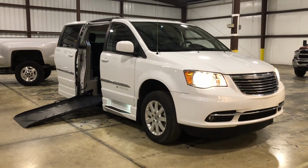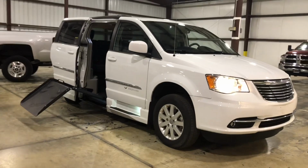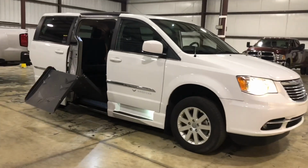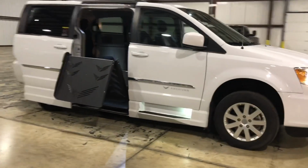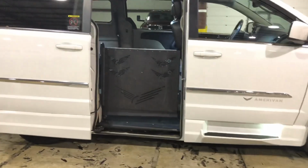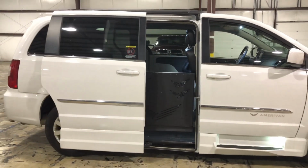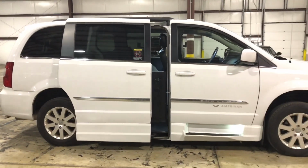2016 Chrysler Town & Country Amerivan. This is an Eldorado package. This is a competitor of Freedom Motors. Here at Freedom Motors, we have a huge selection of wheelchair accessible vehicles, and many times we purchase vehicles from dealers that are going out of business to have some competitor inventory in stock. So this is one of our vehicles that we have in our inventory.